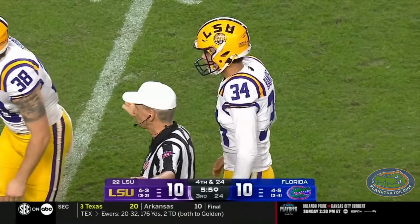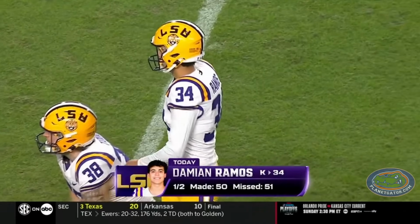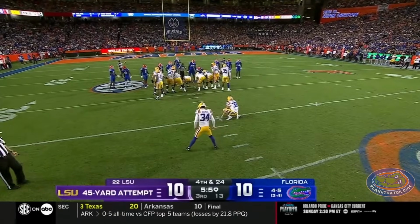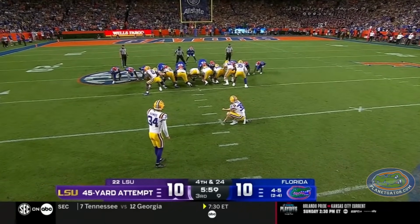Boy, it feels like forever since I got a 3rd down stop at the Gators here. And Ramos, who was hit from 50 today and missed from 51, has a 45-yard attempt with a slight breeze coming at him. Kicking at the north end zone. This is from the left hash for the right-footed kicker.